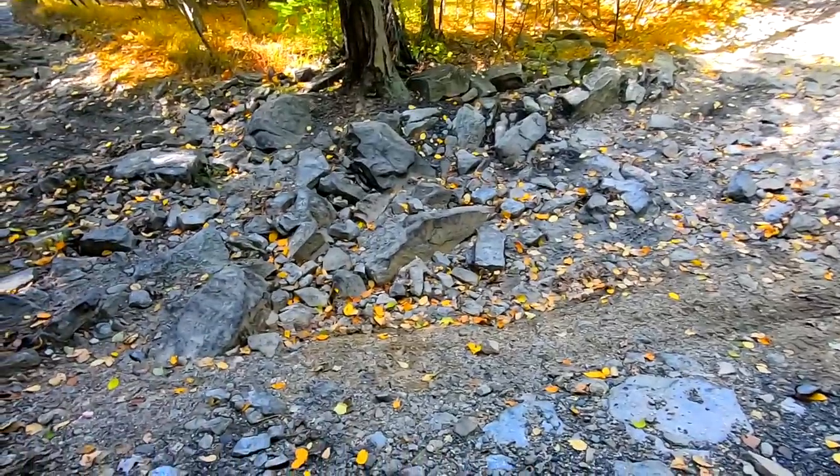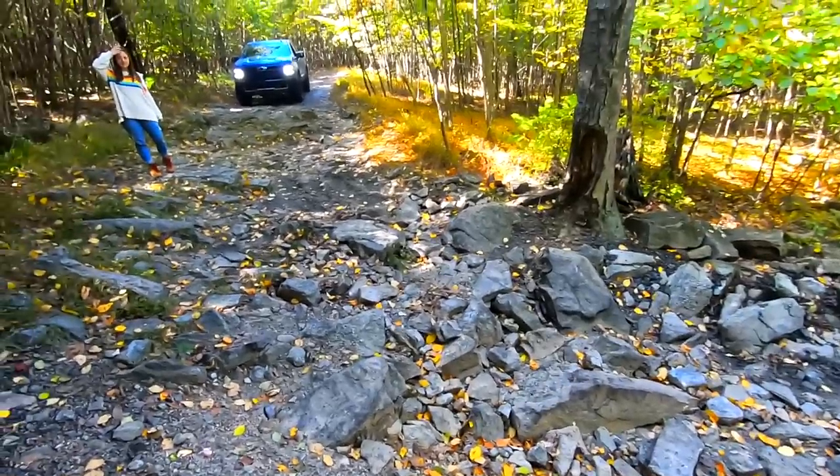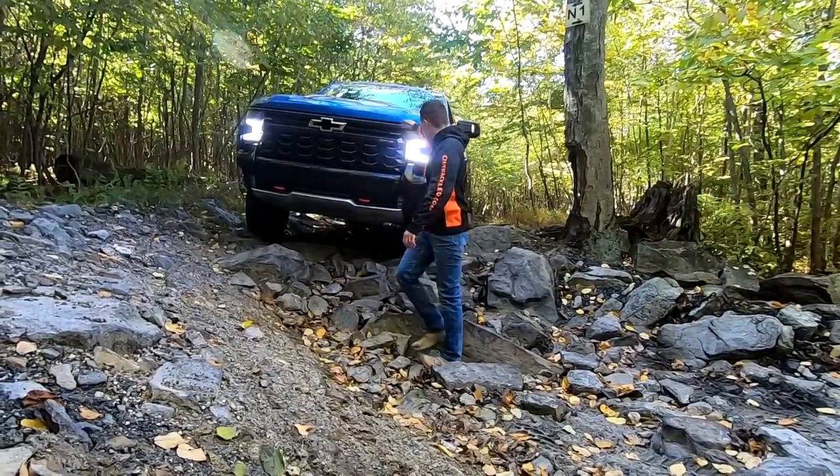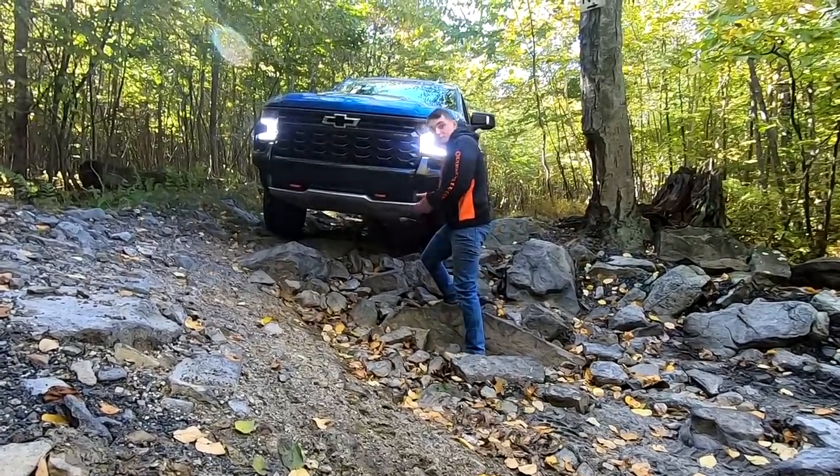I can't do this. The truck's just not lifted enough for that, unfortunately. I would really like to, but we're gonna see here. We'll see what we can do. So you can tell just by where the hood of the truck is, it's a pretty good drop off. I don't know if we're gonna be able to do this.